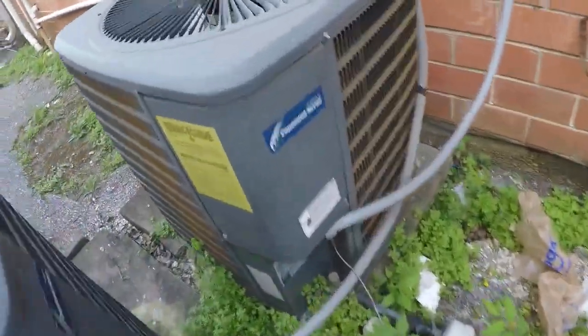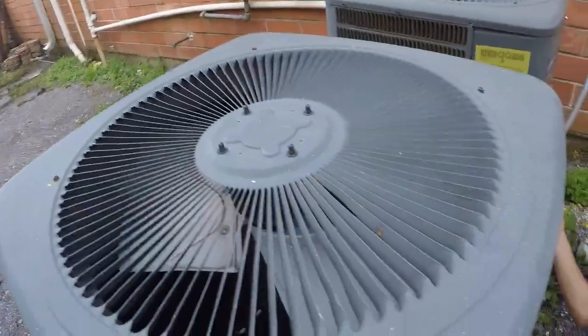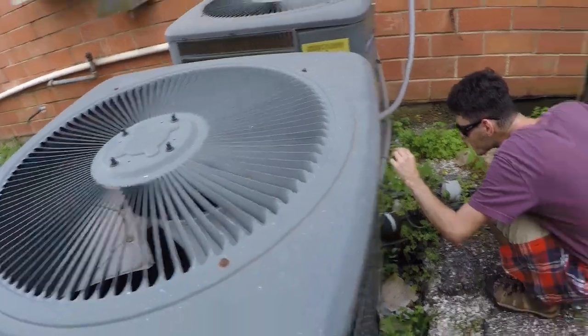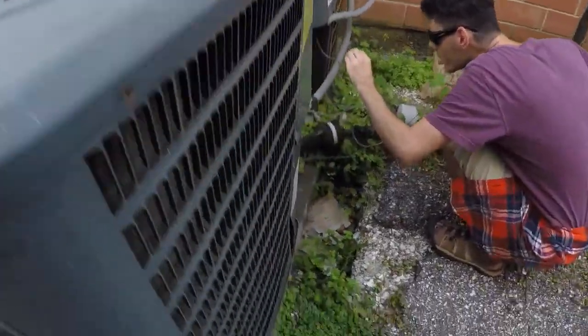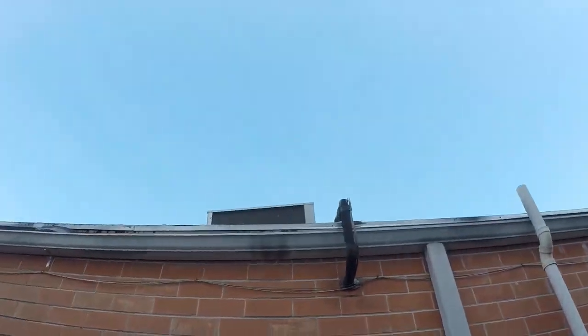This one? Yeah, this has a Copeland scroll. They both have Copeland scroll compressors, but this one was like one of the loudest air conditioners I've ever seen, actually. So if it turns on, that thing's gonna scare me pretty good. But yeah, here are 2 Goodmans. Dang it. I guess I'll come back when it's running. But yeah, it's one of those up there. I think it's that one. It's kind of noisy.